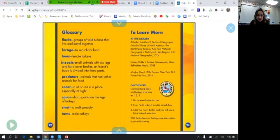Insects, we know what those are. Predators, animals that hunt other animals for food. Roost, to sit or rest in place. That's kind of what we said, sit or hide. Spurs, sharp points on the legs of a turkey. Strut, to walk proudly. Toms, male turkeys. So if you're ever reading a book and it has bolded words, just flip to the back to the glossary and you're going to find out what they mean.